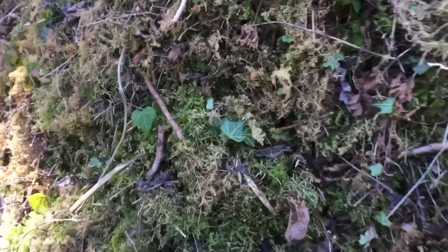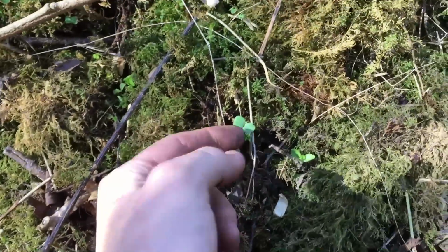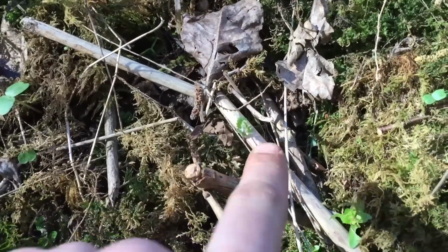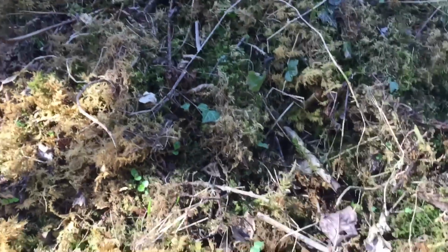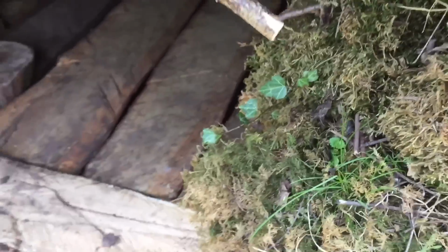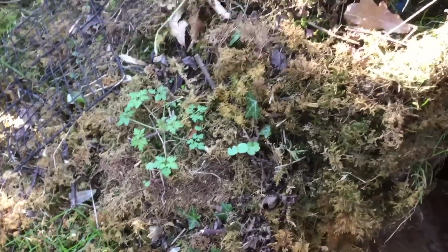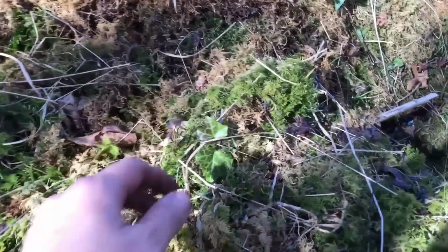But look, the ivy's still growing. See all the little sprouts, little sproutlings coming up through the moss. There's hundreds of them. There's a nettle there, a little baby nettle. And the ivy's proper spreading right through it. It's even at the doorway there. Another little nettle. And over here. So it might come back yet.